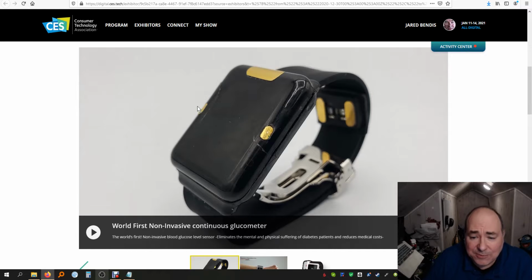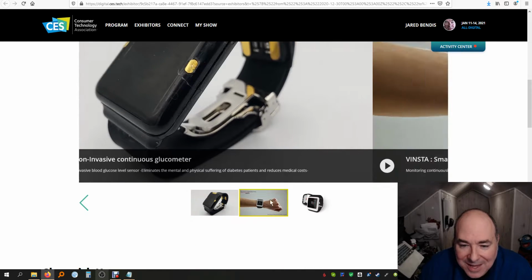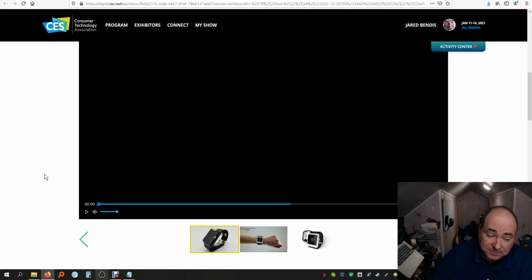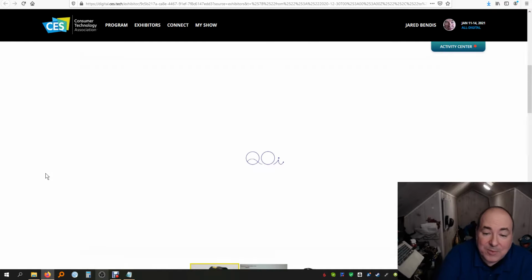All right, continuous measurement's pretty bold. I've seen some of these before. This really looks like a prototype. I hate to say that. But let's take a look. So let's take a look at the non-invasive continuous glucometer. All right, tell me what you got.